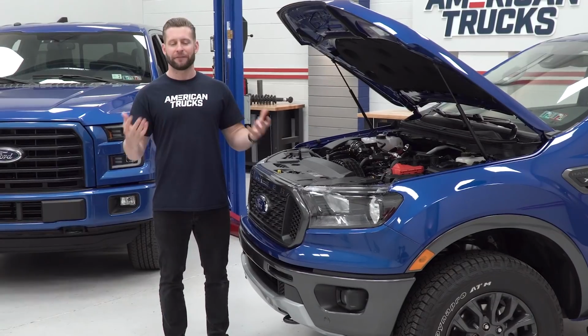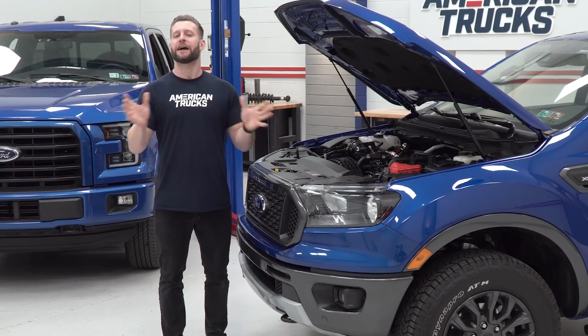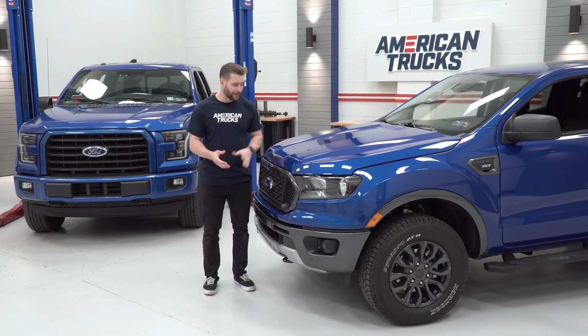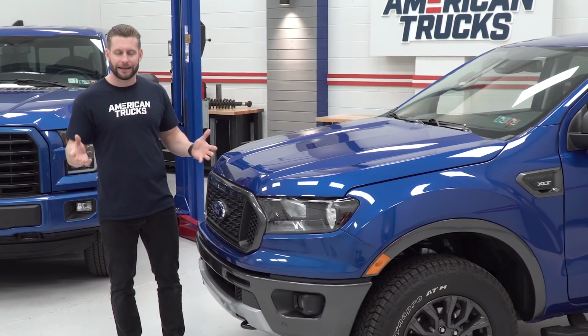Now, sure, driving styles, driving habits, all that stuff will certainly affect your total output, but it just goes to show you these trucks are really very similar in a lot of ways, and the smaller engine isn't necessarily going to give you a landslide in difference.